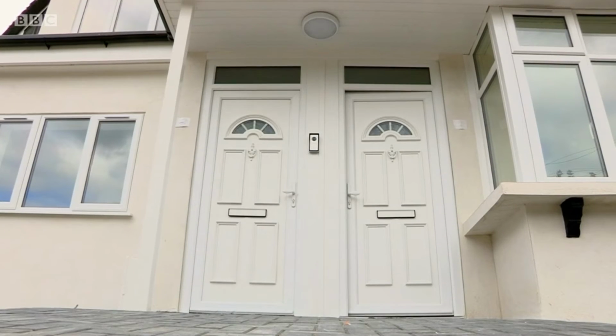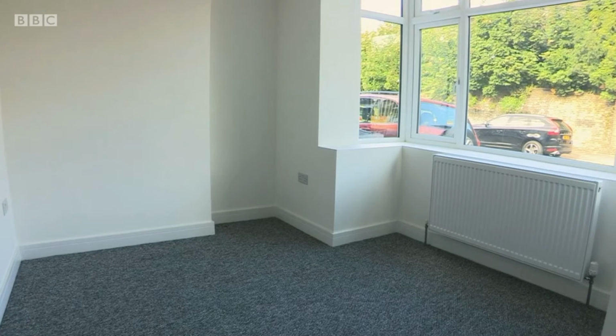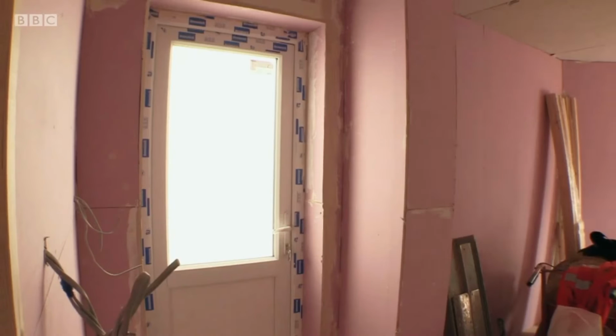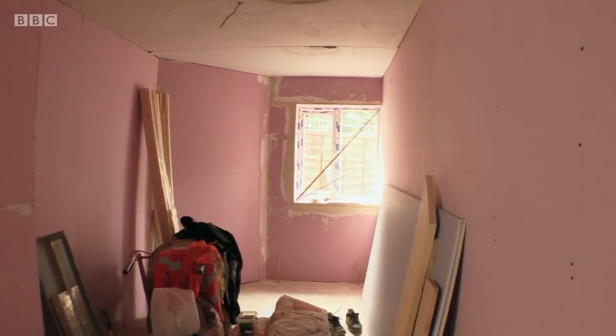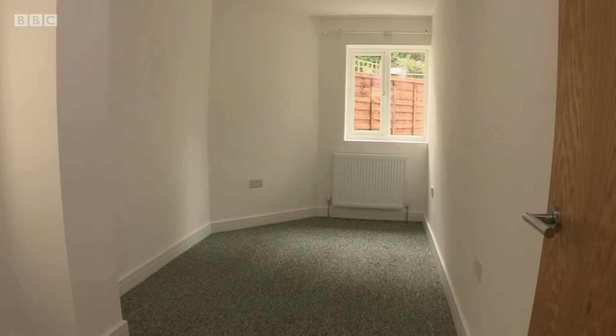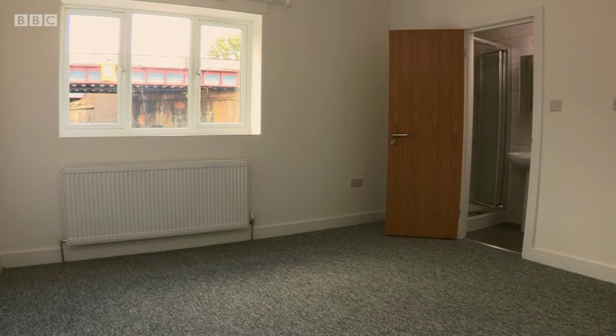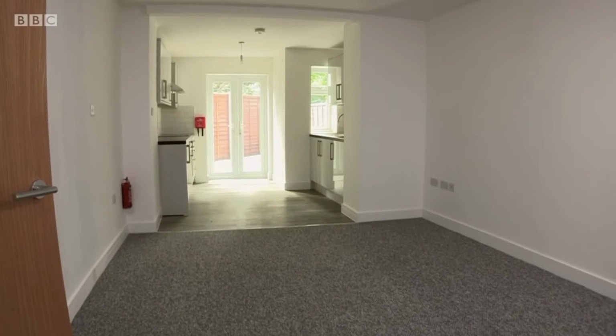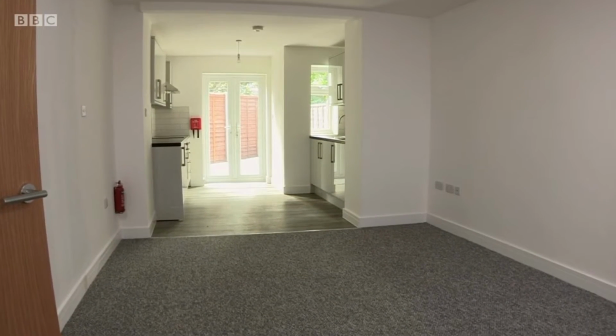Two doors for 2 flats. On the ground floor is the 3-bedroom flat with 1 bedroom at the front, another at the rear, and the third in the new extension, complete with ensuite. The main plus here is the open plan kitchen living area.